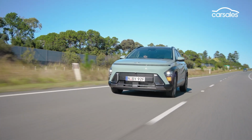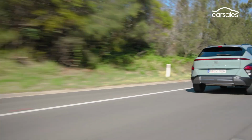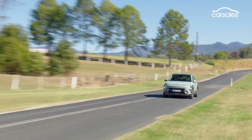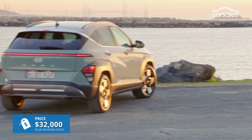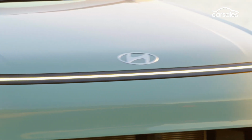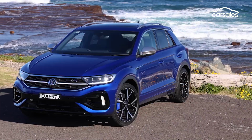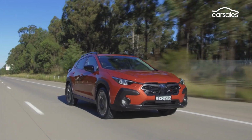It's a familiar refrain these days. Like many other new arrivals, the Kona is bigger, better equipped and substantially more expensive than its predecessor, up to 19% more expensive in fact. You'll now pay $32,000 plus on-road costs for the entry-level Kona we're driving here, which means it's now grill to grill with some of the most highly rated and expensive vehicles in the class, including the Volkswagen T-Roc, Toyota Corolla Cross and new Subaru Crosstrek.